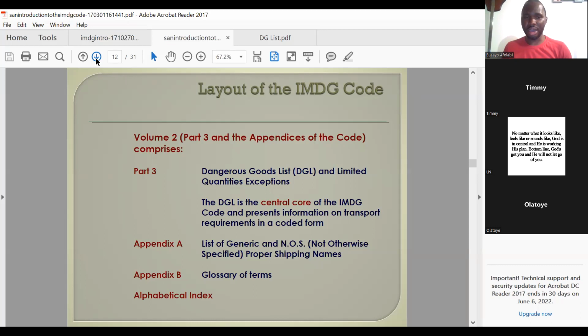Now, Appendix A of this book gives us a list of generic NOS entries, that's not otherwise specified. So, like I told you, you might have this cup of tea, and in your own little mind, you can say, no, I think this is kind of dangerous. Then I start finding out how this can fit into any DG itself, and that's when I break it down using this not otherwise specified, and try to bring out a proper shipping name and a DG list entry, as long as I'm able to clarify. But I also need to use other characteristics for it as well.